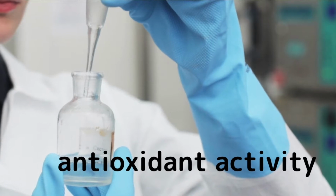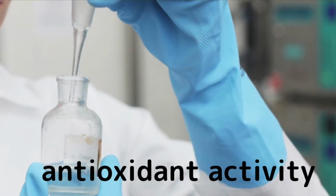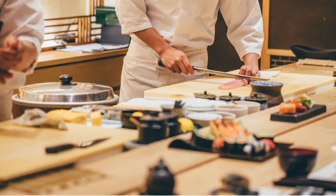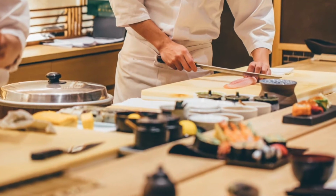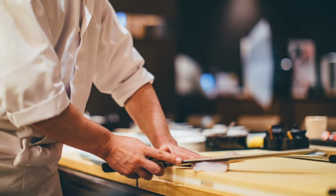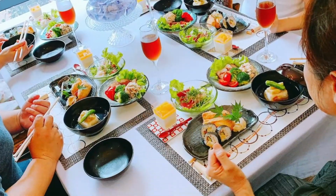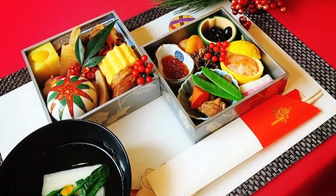From 2004 to 2007, I majored in food science at university, studying antioxidant activity. After graduation, I went through several years of authentic Japanese cooking training and as a leading chef of the Japanese Cuisine Association. It has been 11 years since I hosted a Japanese cooking class.